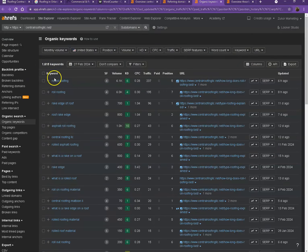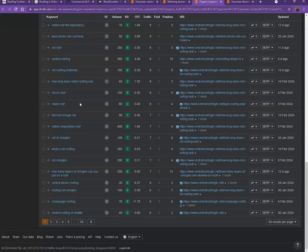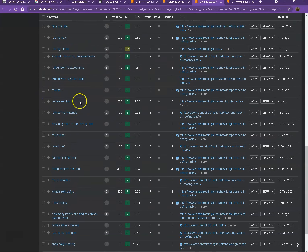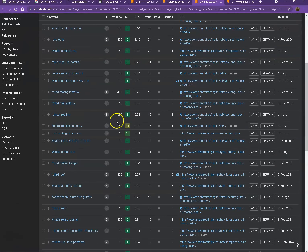Next, we have the organic keywords. These are all the keywords you have listed on your website. So when customers search for these specific words, your website will show on top of the list. And if you look at the numbers under volume, these are all the hits or clicks that you're getting with the help of each keyword. That's how important it is to choose the right keywords. That way, more customers will be able to find your website faster and easier.